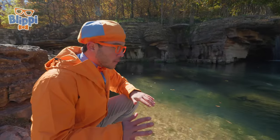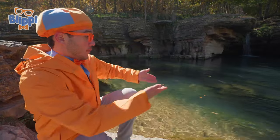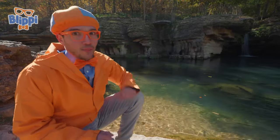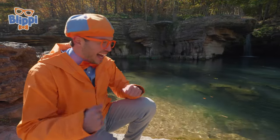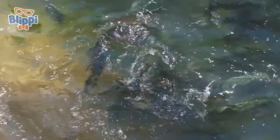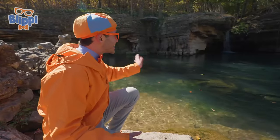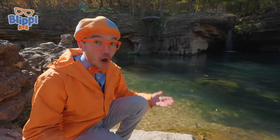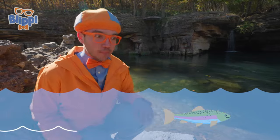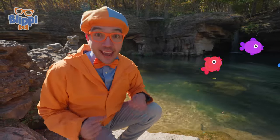That reminds me, rainbow trout love cold water. That makes sense why they like being next to the cool water here in the creek and by the waterfall. I like the cold, but I need a jacket. Oh, look at them swim. Hello, fishies. They're going really fast. Rainbow trout are the fastest freshwater fish. They love swimming around and jumping. They can even jump 4 feet in the air.